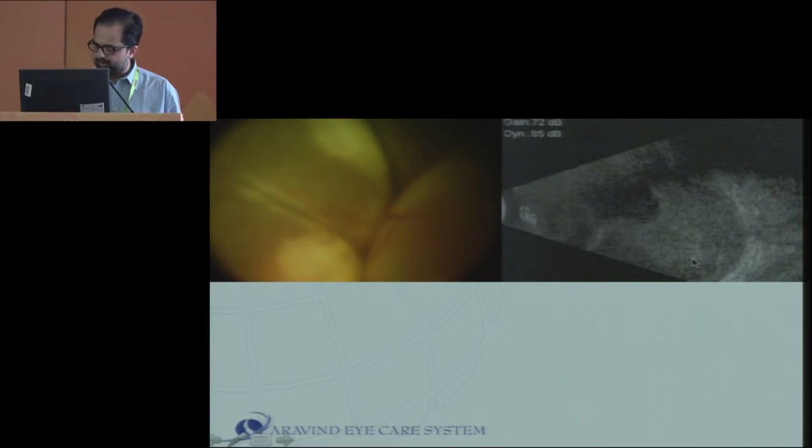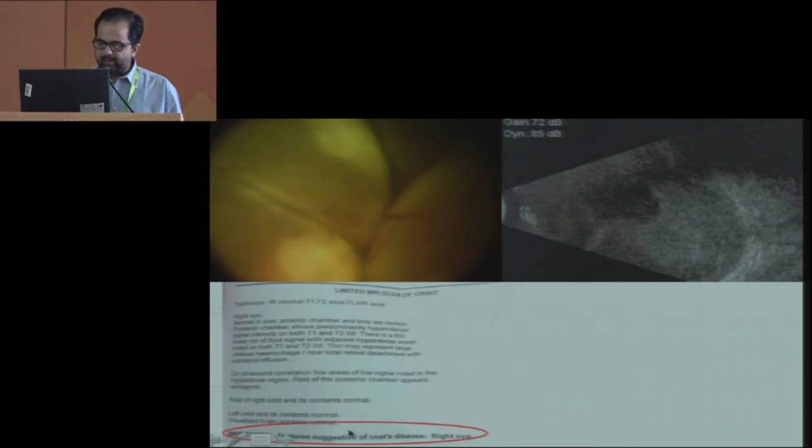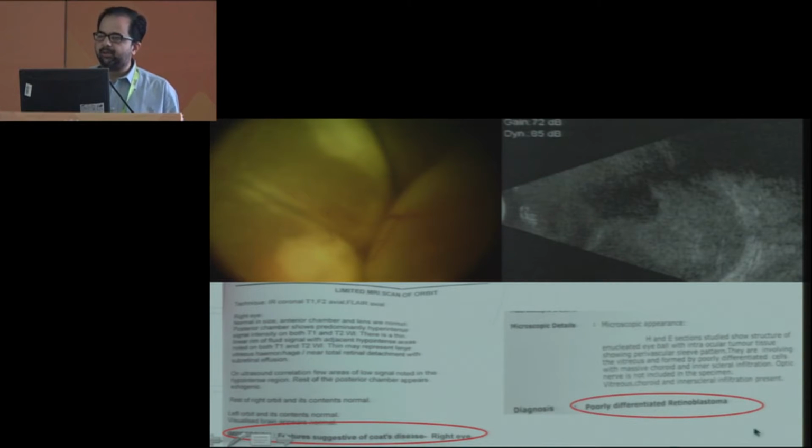There was no mass, and the MRI was suggestive of Coats disease. But somehow clinically it was not very conclusive of Coats. We did an enucleation, and it turned out to be a retinoblastoma. So this is a rare form of retinoblastoma where you will not see calcification, you may not even see a mass lesion, but you have to just suspect it clinically.